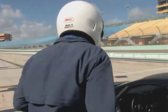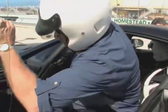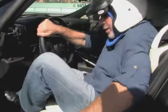Okay, I've got my lid on. I'm here at Homestead. It's the moment of truth. I get to take this incredible car out on the racetrack and drive it, in fact, with a race car driver behind me, Scott Pruitt. So I got to get in. Just got to twist and turn to get into the car.